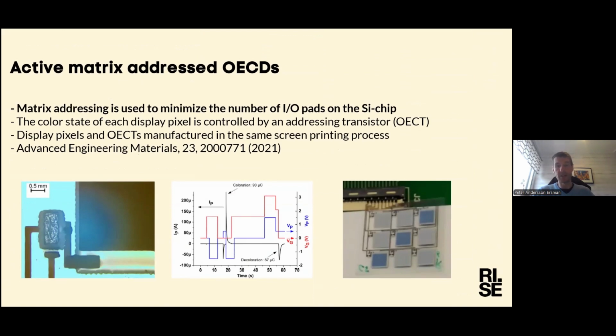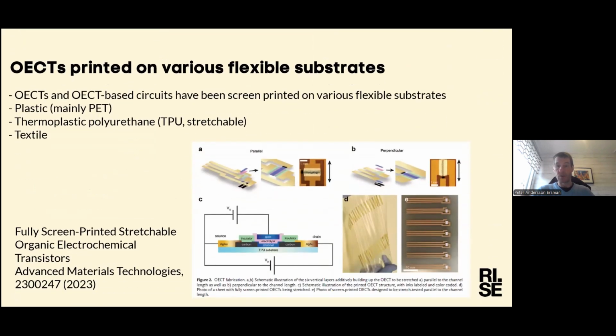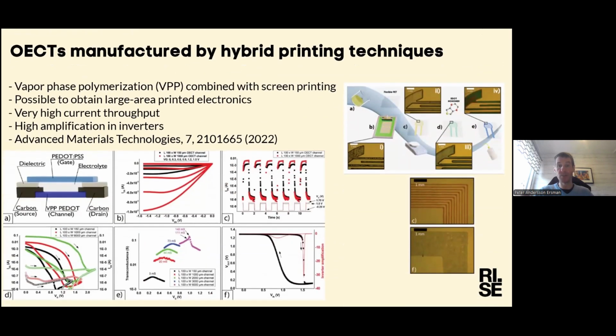Here's another example of how we can combine electrochromic displays and transistors. Instead of passive matrix, this is active matrix addressing, where you put one transistor to the left here in series with one pixel, and then you can really lock in the charges and prolong the retention time and so on. So that's another way you can combine PSS, electrolytes and so on into both electrochromic displays and transistors. The transistors can also be printed on stretchable substrates such as TPU.